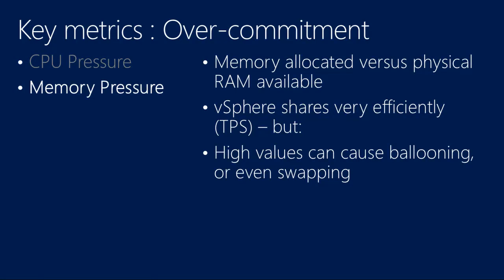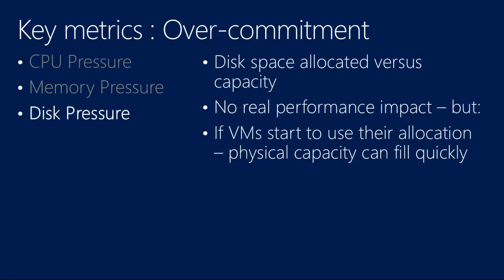We factor in the page sharing, and we give you that as a percentage to let you know how overcommitted you are. And the final pressure metric is disk pressure. Again, thin provisioned disks, it's great. The virtual machine only takes up the actual disk space it's using. The white space is not deployed to your back-end SAN or whatever. It means you can fit a lot more virtual machines on the storage, overcommit the storage.